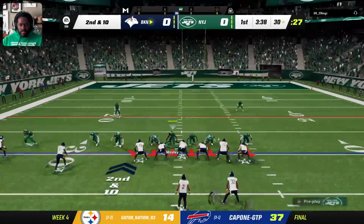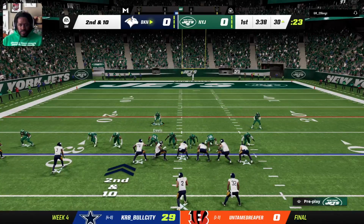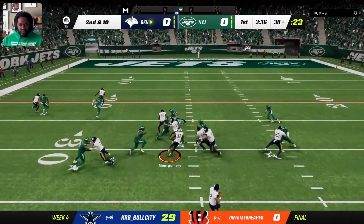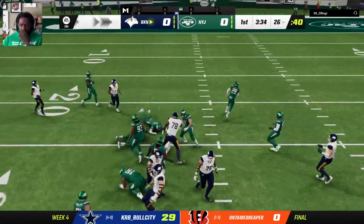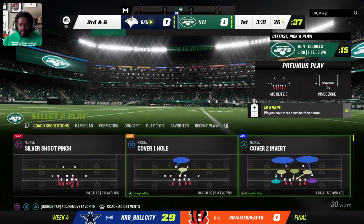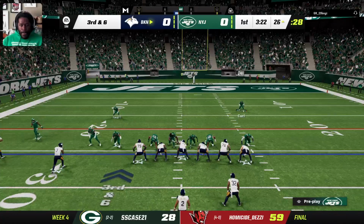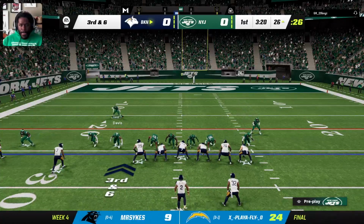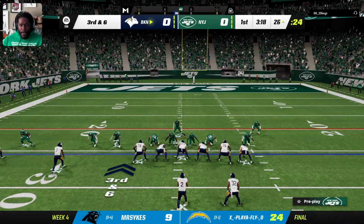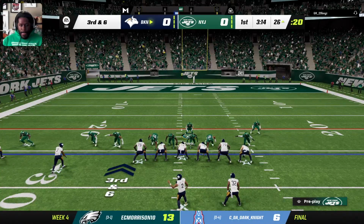That leads to a 2nd and 10. A give to Montgomery out of the gun. 4 yards the gain, and it'll bring up a 3rd down. That 2nd down play call was not to pick up the first down. It was to accomplish what they did to get them into a manageable 3rd down because they had an incompletion on first down, so they were behind the sticks, so to speak. They needed to make up some ground, and they did.